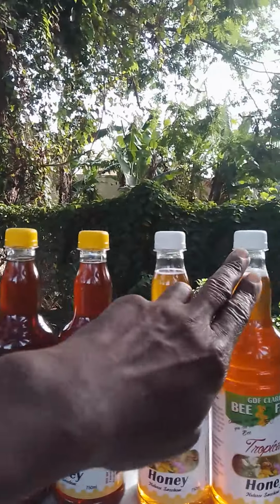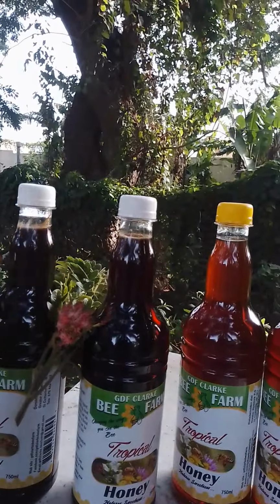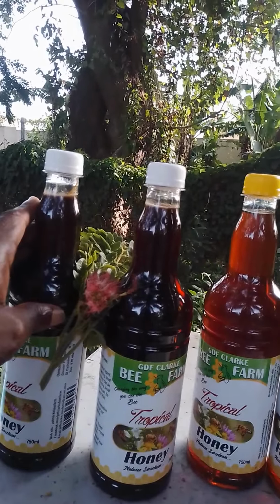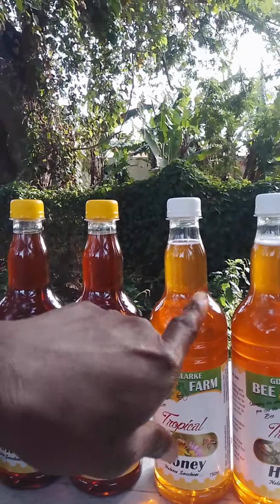Now, this honey cannot be mixed with this honey. You put it in a blender and you mix it up and it separates. The darker one goes to the bottom because of the minerals in it, and the lighter one to the top. You cannot mix them.